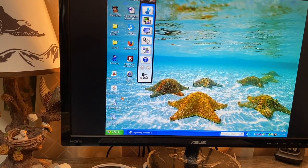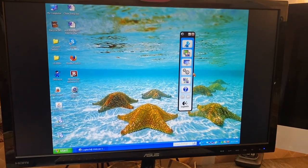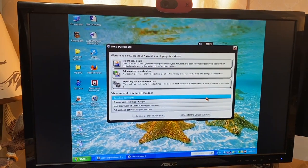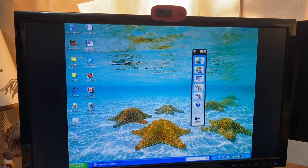Okay, it's set to have single click on the desktop. Oh my god, I remember this version of Logitech webcam software. I haven't used this in so long. Wow, I remember this. Because we had an ancient Logitech QuickCam and it used this exact software. I remember this. Oh my gosh.